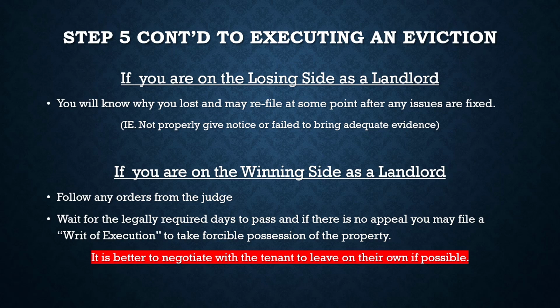And so if the tenant says I can be out in 4 days or 6 days, whatever it may be, and you believe them and they're packing, they've got boxes, you definitely want to go with that plan versus doing the writ, if at all possible. And again, that's my opinion.